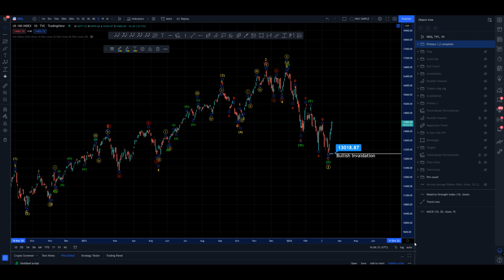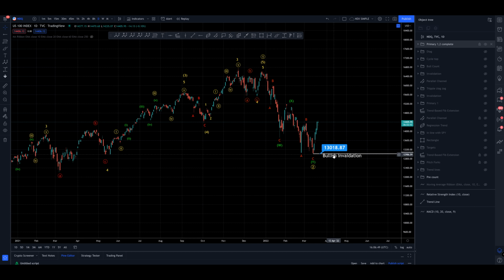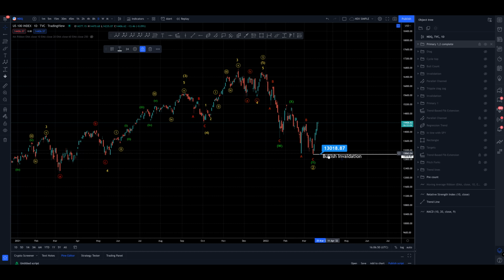Whether we get that large flat into a 2 or whether we get that diagonal continuing lower after a B wave. They're the two ways I see the stock market playing out, but I'm going to side with the bullish pattern for as long as I'm moving the entire count. I'm going to go with the bullish pattern until, or unless, this bullish invalidation point here at 13,018.87. So that's the Nasdaq.